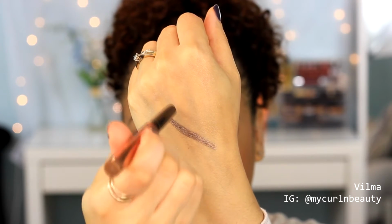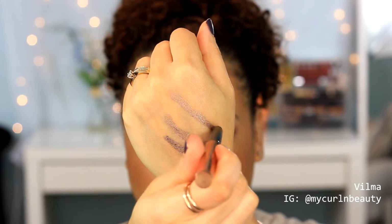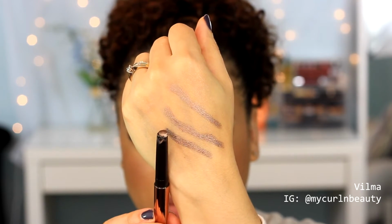Now this cream eyeshadow stays the entire day. It doesn't budge. You can apply it all over the lid, smoke it out with your fingers. You don't need brushes. It's very, very creamy, like very, very buttery, and it just glides on like no other. Now this is the second time that I buy a cream eyeshadow stick, or maybe the third, and this is by far the best that I've tried.